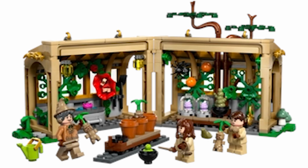Hogwarts Castle: Herbology Class comes with 390 pieces for $49.99. Witches and wizards can roleplay as students learning how to nurture magical plants at Hogwarts Castle Herbology class. The 3 LEGO Harry Potter minifigures include Neville Longbottom, Hermione Granger, and Professor Sprout, with 2 sets of earmuff accessory elements, plus a Trevor the Toad figure.